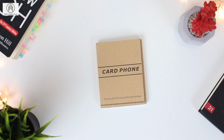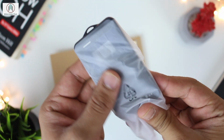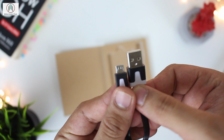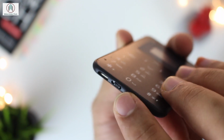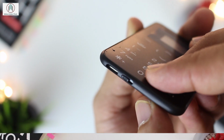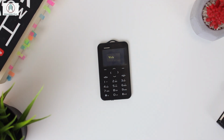Alright guys, let's take a closer look and see what we have got in the box. Opening up, we get the card phone wrapped in plastic cover, user manual and micro USB cable for charging. Let's power up the phone. Slide the small button at the bottom. It's kinda like a switch. And press the end key to power up. The opening tone sounds similar, isn't it?